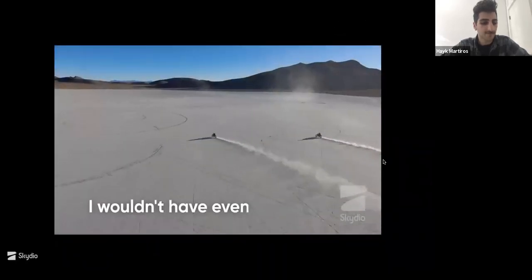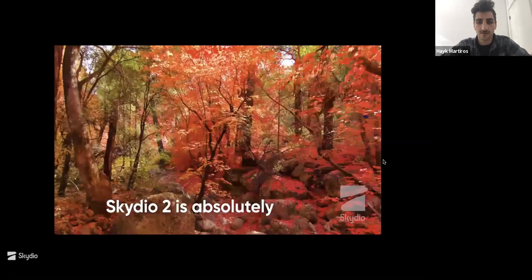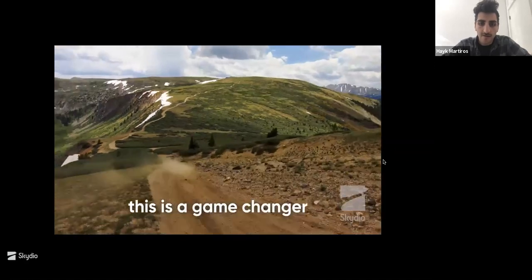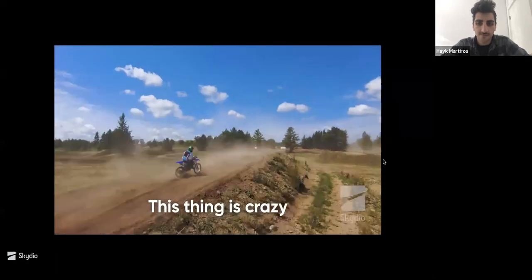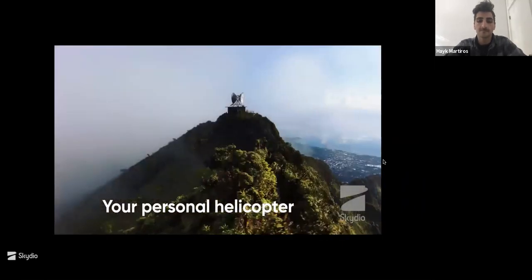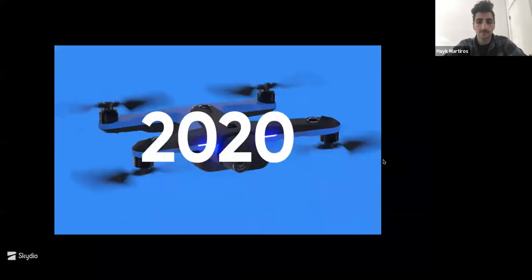I wouldn't have even thought of Skydio 2. Absolutely insane. I can't even believe this thing, man. This is a game changer. Insanely dynamic shots that are effortless. This thing is crazy. It just avoids all these obstacles like nothing. Our personal helicopter pilot is here. This thing will give you the most amazing shots.